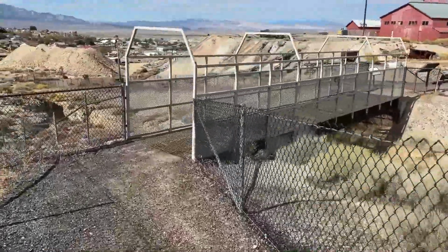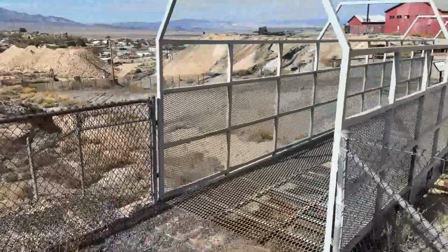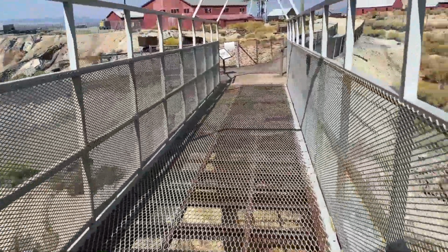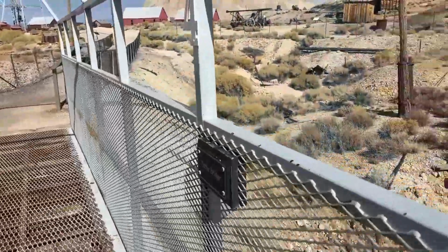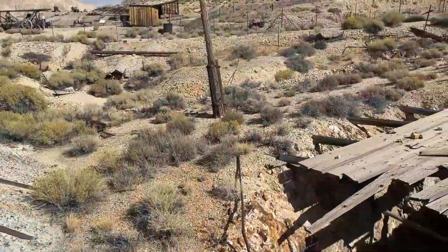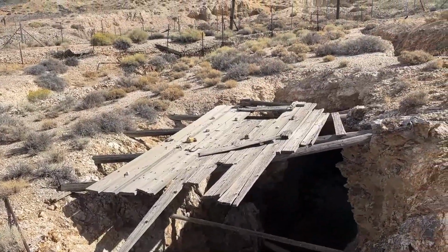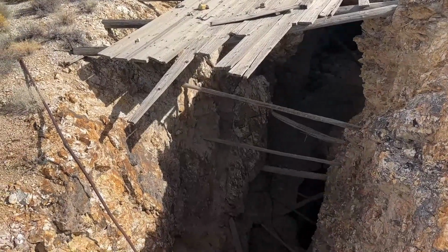This overlook looks like it just kind of walks, or this bridge looks like it just kind of goes across a little ditch. But as we get up closer, you can see it's a bit more than that. It's caved in some at this point.